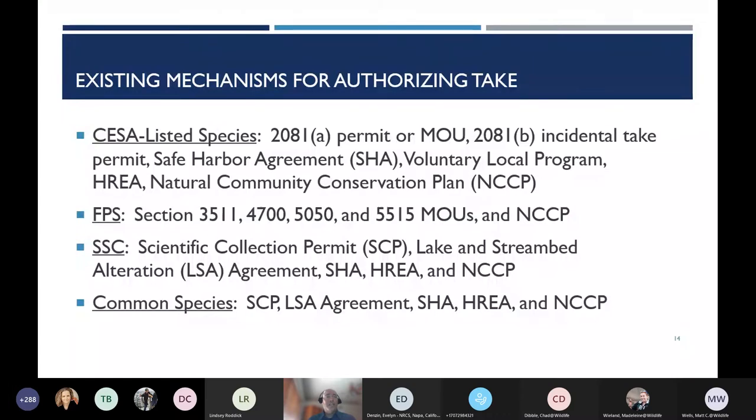For fully protected species, the take can be authorized either under the MOUs for the four fully protected species statutes. And again, a few years ago, we amended the NCCPA to allow take of fully protected species through an NCCP if it provides for the conservation of that species. And then for the species of special concern and common species, it can be authorized through a scientific collection permit, which is probably the most common method. A lake and streambed alteration agreement can provide some take authority for common species and species of special concern, particularly for moving things out of harm's way, which can constitute a reasonable measure for the protection of fish and wildlife. And then of course, safe harbor agreements, HREA and NCCP can work for these categories as well.